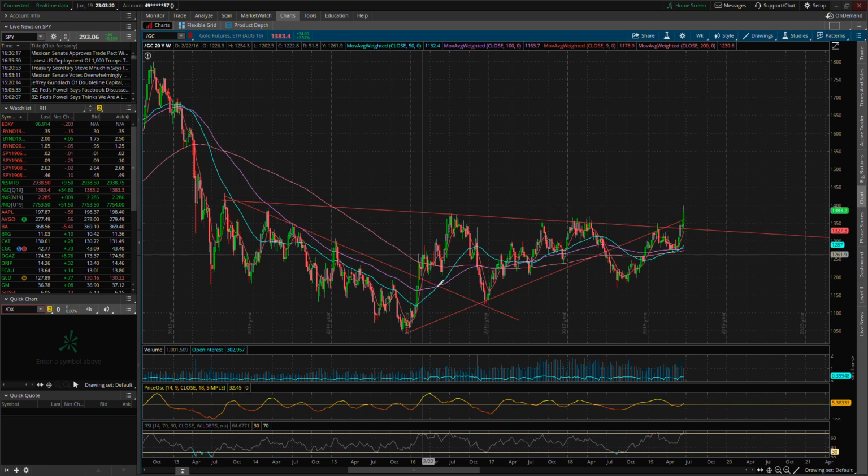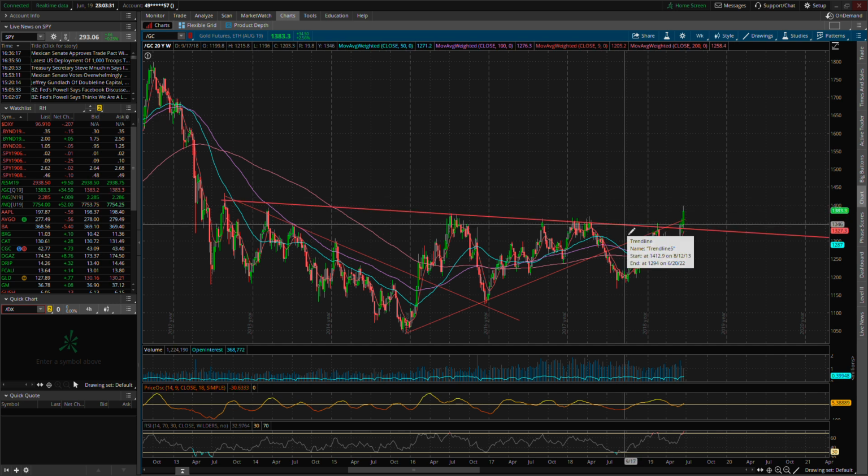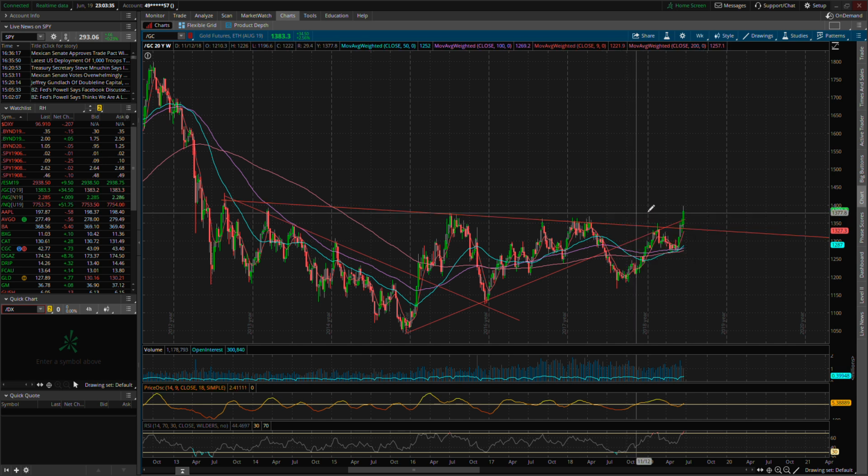Okay, so I'm going to be looking at gold specifically. I'm going to be looking at the gold futures and GLD. We have finally popped through this 6-year downtrend line, and that is really big news for gold.